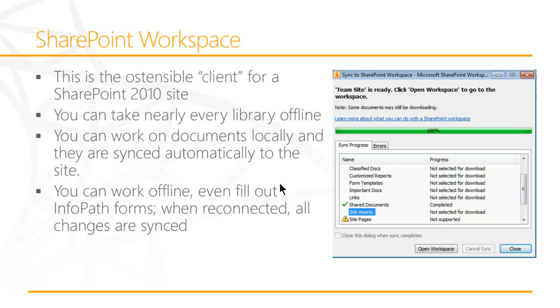So what Microsoft said about this is that this is the ostensible client for a SharePoint 2010 site, because what you can do is take nearly every library offline. You can also work on documents locally, and they're synced automatically in the background to the site. And does that sound familiar? There are other products that do that now.